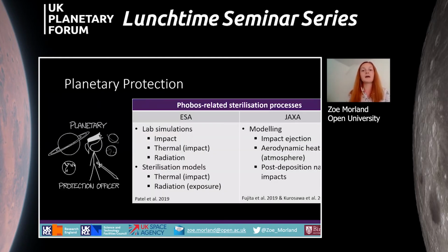ESA ran lab impact simulations using a light gas gun, as well as isolated heating experiments, to investigate whether heating alone was the dominant organism sterilization process during impacts. They also considered sterilization from radiation exposure on the surface of Phobos after deposition. These simulations fed into two models of sterilization, one of impacts dominated by heating and the other from radiation exposure.